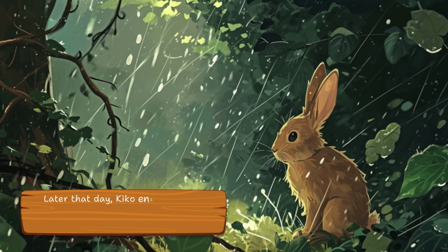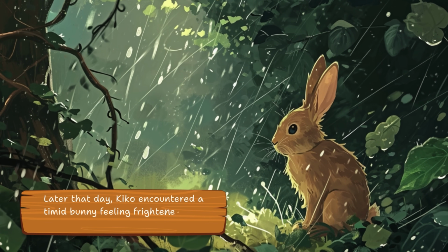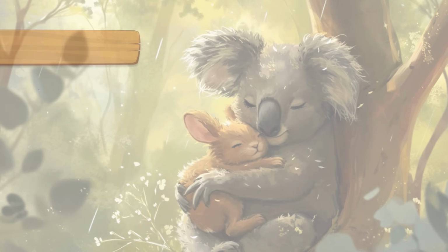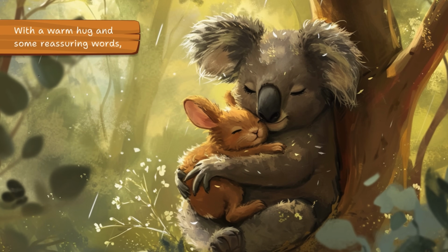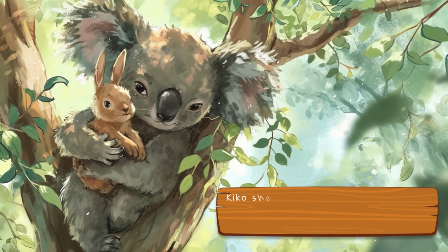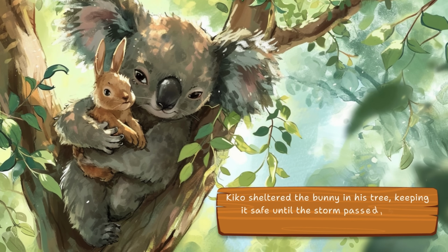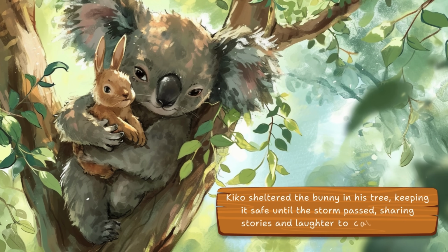Later that day, Kiko encountered a timid bunny feeling frightened by a sudden thunderstorm. With a warm hug and some reassuring words, Kiko sheltered the bunny in his tree, keeping it safe until the storm passed, sharing stories and laughter to calm its fears.